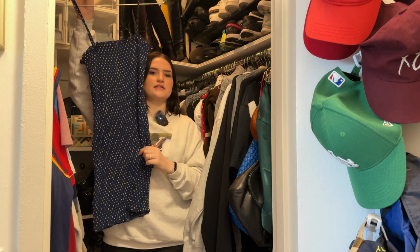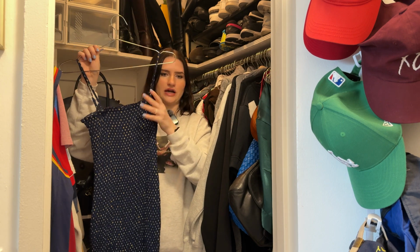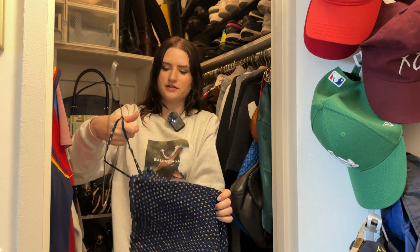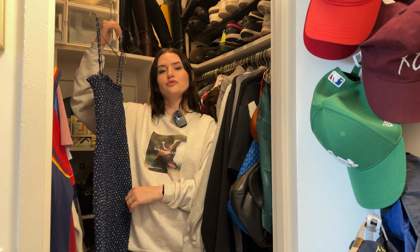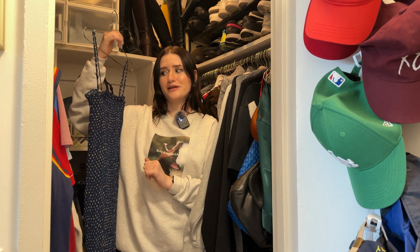Okay, this little tube dress I got on Fashion Nova a long time ago. It's got removable straps, so you can wear it just as a tube, and it's this fun texture. It's navy with little yellow polka dots. I remember wearing it on vacation with sneakers or sandals. It's so cute, but I haven't reached for it in several years at this point, so I think we need to say goodbye to her.